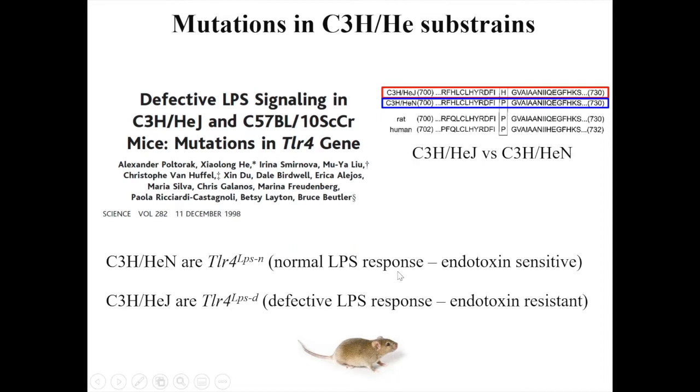These two substrains have one particular gene that we could call a passenger mutation, in this case the TLR4 gene, that will produce a completely different response to the injection of LPS, the bacterial endotoxin. So the response will be completely different whether you use the J or the N, because of this particular mutation on the defective allele of this gene. Actually, this is a Nobel Prize from Dallas, close to us in Houston, at MD Anderson.